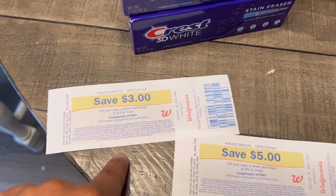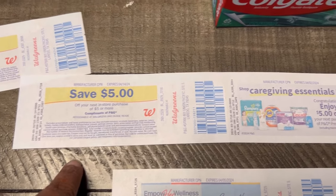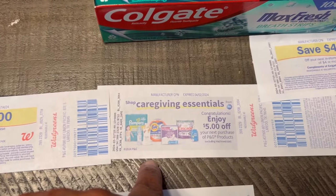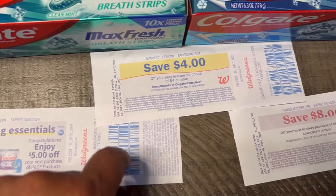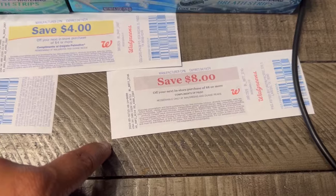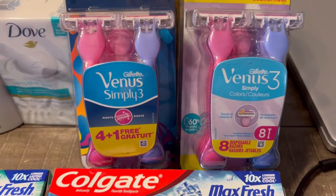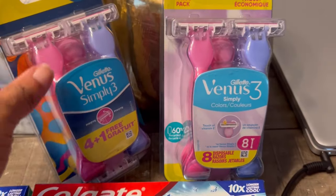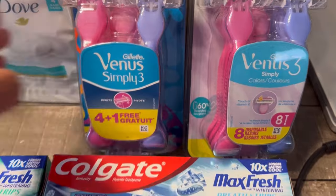I got a $3 registry reward for the Crest deal, $5 for buying 3 on the Olay, $5 for the P&G on the Olay, $4 for the Colgate, $8 for the Venus razors, buying 2. And see, I didn't even notice they are 2 different razors. I thought I was picking up this one. So don't make the same mistake I did. Just pick up 2 of the cheap ones.